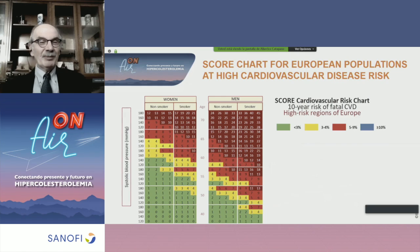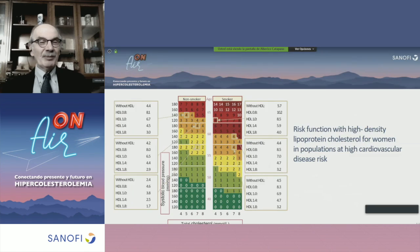How to classify the risk then? We propose the SCORE charts, which is an imperfect approach, but is one of the several you can use. The big problem with these scores is related to the fact that you tend to overscore people for risk who are at older ages, as you can see here, because in 10 years, the likelihood to have an event is much higher as compared to younger fellows. We also propose to use some other approaches, and we can discuss that later.